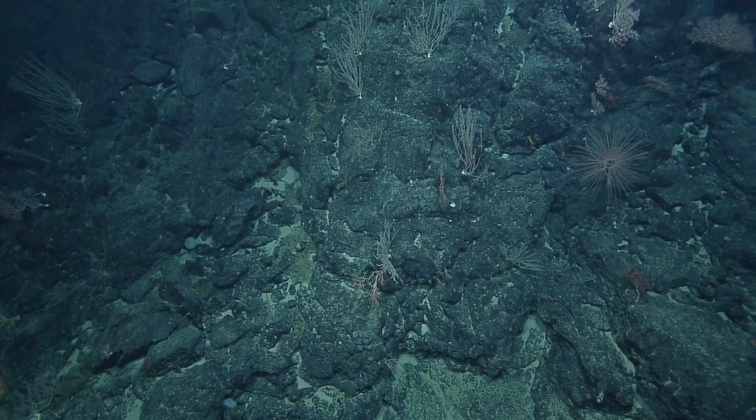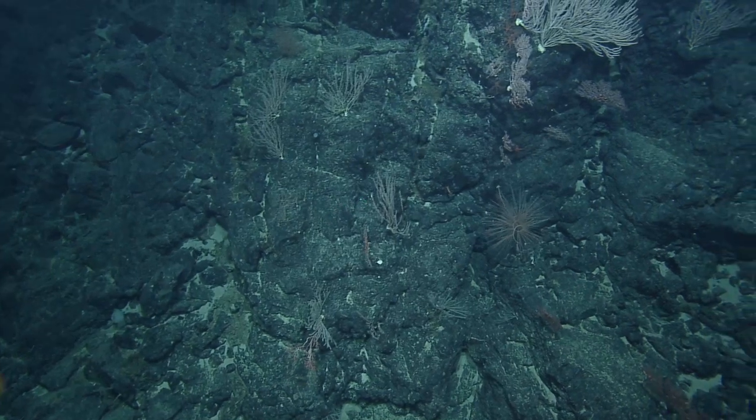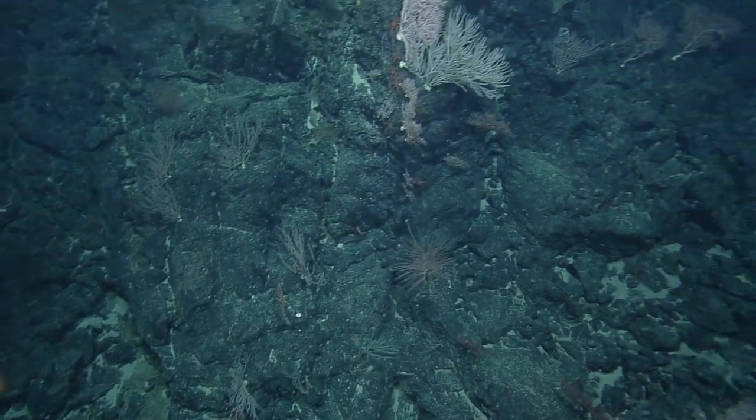Can we do a move, please? Ten meters, bearing 270. That it also was an ET sponge. Thank you.